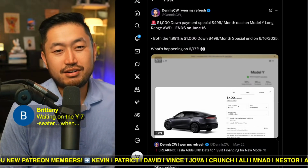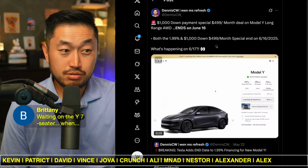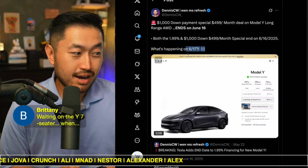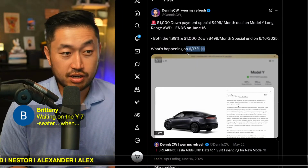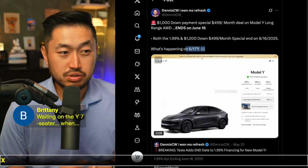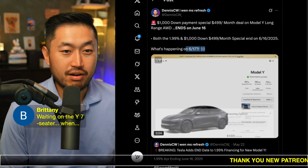Brittany, waiting on a 7-seater, when? Good question. I personally think it's going to be maybe as early as June 17th, once these 2 offers that make the Model Y more affordable come to an end. It could be that the offers coming to an end on the Model Y are the $1,000 down offer for the $499 lease, which brought it down from $3,000, and also the 1.99% offer as well.